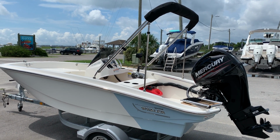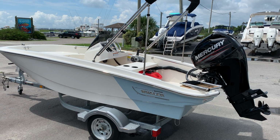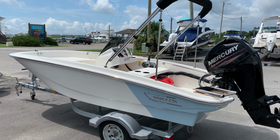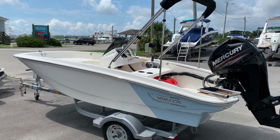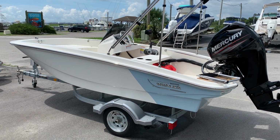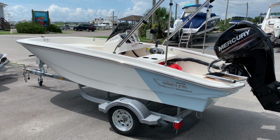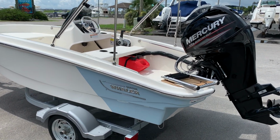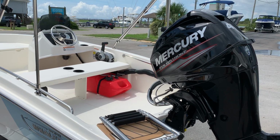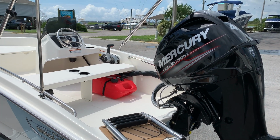My name is Dean Ashton, and today we're going to take a quick look at our 2019 Boston Whaler 130 Super Sport. As you can see, this boat is equipped with the light blue hull sides at the aft corner. It has the chrome graphics, comes with the galvanized trailer. On the swim platform, you have the teak inlays and swim ladder. Powered by a 40 horsepower Mercury 4-stroke.